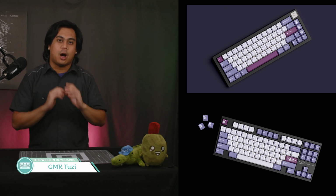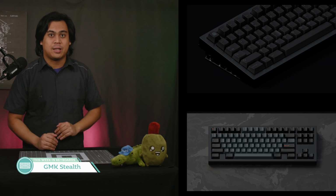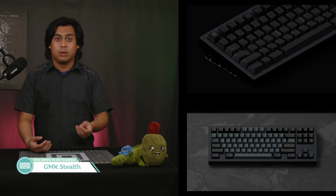GMK Tuzi features a lilac color and seems to be a much softer set, and I think a lot of people are coming around to the idea of softer colorways, and we've been seeing quite a few of them lately compared to really high contrast ones, which have typically been some of the more dominant sets. GMK Stealth is a very low contrast set that will probably remind you to focus on learning how to touch type if you can't yet.